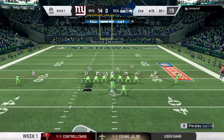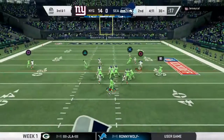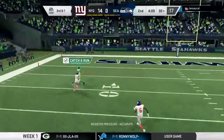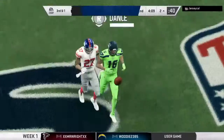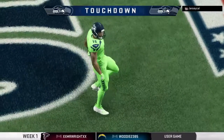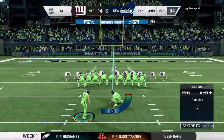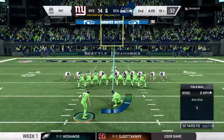Check that. We got Mike 52 right here. Mike 52. Here we go. On 3rd and 1, Wilson. And he will score. Touchdown, Seattle. Tyler Lockett, 30 yards as they are now on the board here in the first half.